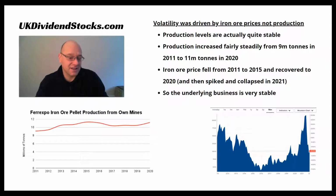And what we see is that it starts in 2011, they're producing about 11 million tons of pellets a year. Production is fairly steady, only varying from one year to the next by about 1 million tons. And we see that there's an increase in the number of tons produced, from about 9 to 11-ish million tons a year. It's a reasonably steady increase in production over time.